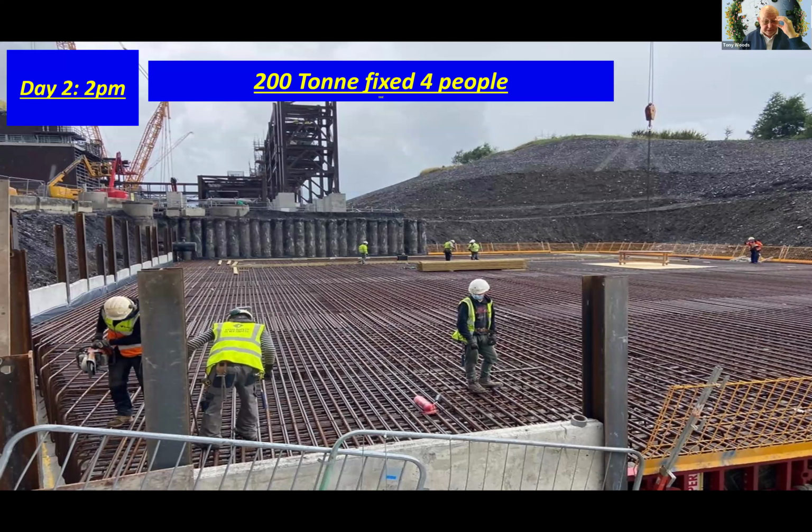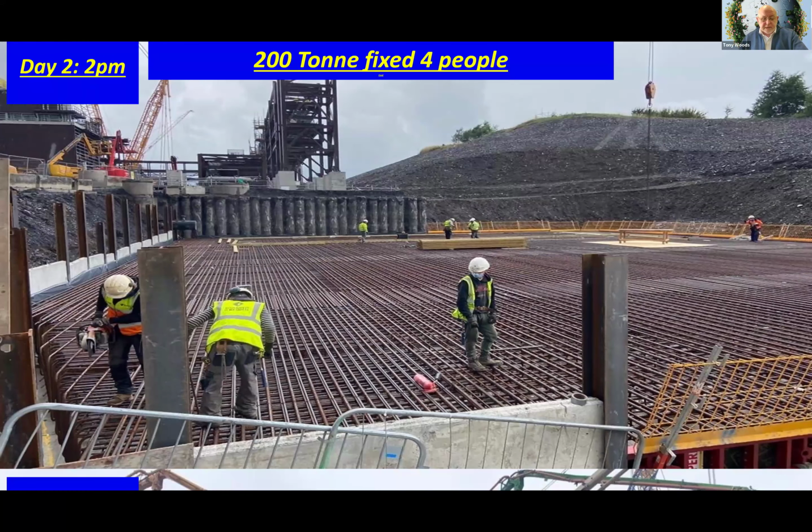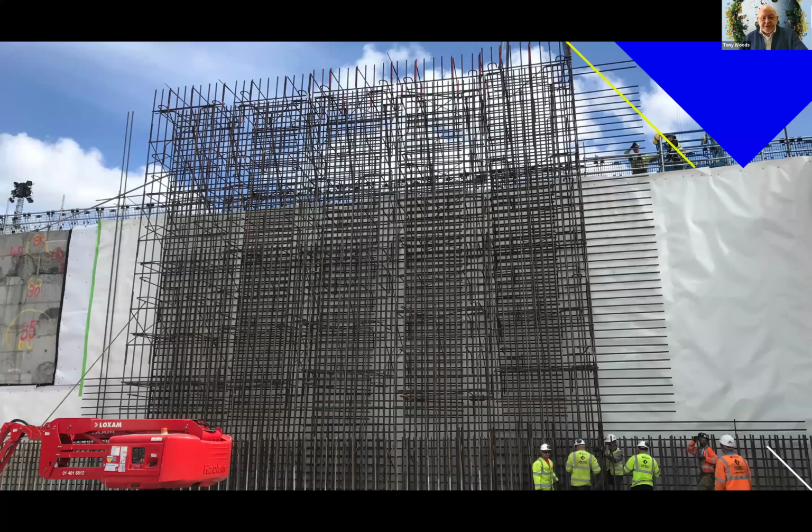But on the delivery side, what was a 3-week process in general with 8 to 10 people became a day and a half process with 4 people. And on day 4, they boarded. So it can be used for vertical elements. It can be used for horizontal elements.